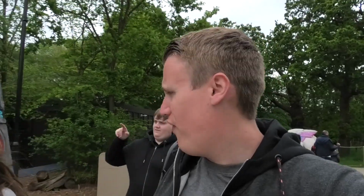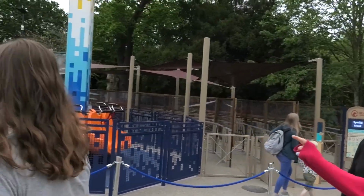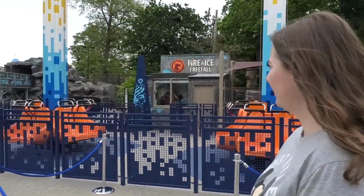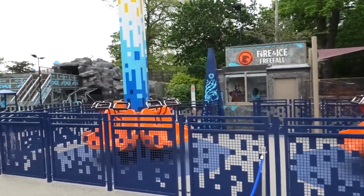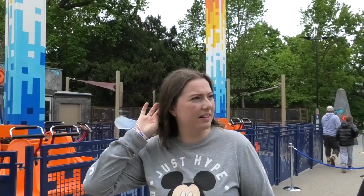Come off of our first ride on Flight of the Skylion. We had a bit of a technical glitch. It broke down for about 10-15 minutes just before we were going on. We're now going to go get our complimentary lunch. The other rides in this land, obviously we got the Fire and Ice Freefall Tower and the refurbished Squid Surfer, which is now a Hydra ride.